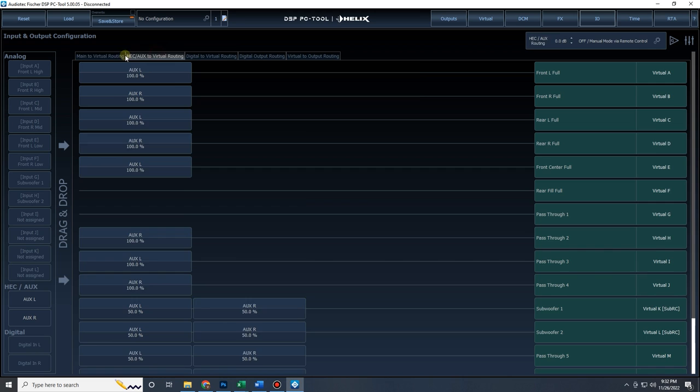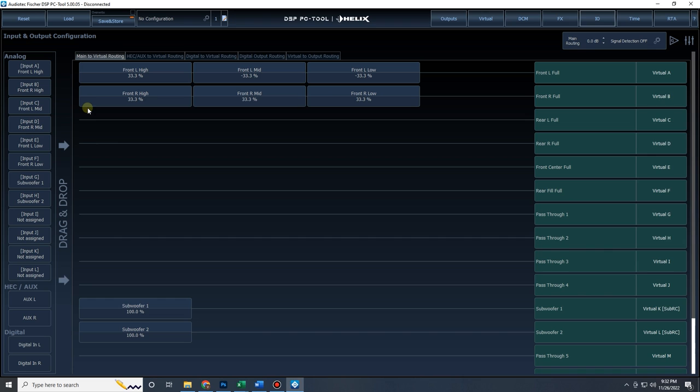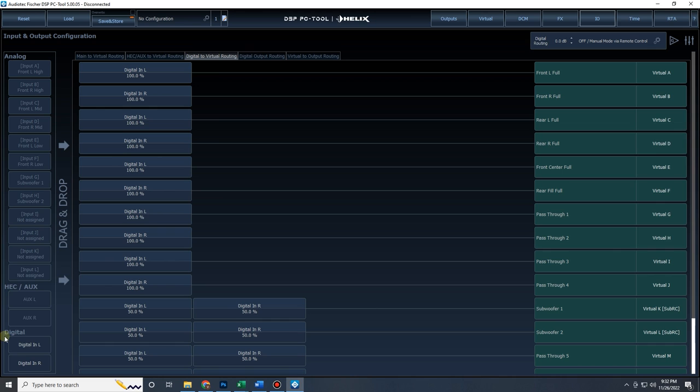So if you do want to do something fancy or interesting or tricky that you have to get around, it has to be done on the main to virtual routing. Same thing with the digital. You can only use the digital input. Again, you can flip polarity. You can do different percentages. Same thing. It all applies.